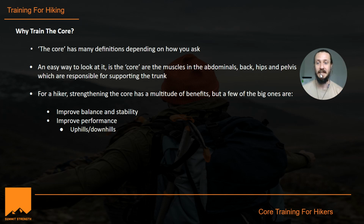Same thing for downhills. When we're taking steep steps downhill, if we're just kind of wobbling all over the shop and our core, our torso, isn't really stable or supported, it can be really hard. So if we improve this, then we can be a little bit quicker, we can be more confident, and our performance can increase.